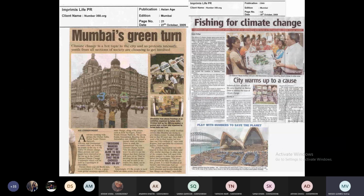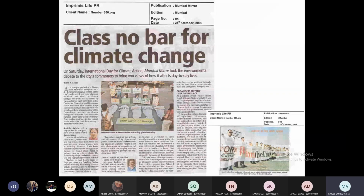In Bombay also there were multiple events organized, and the last culmination was around 500 or 800 activists coming to Marine Drive, forming a chain and creating awareness. Everywhere the event ends with this 350. You see over here the human formation at the bottom, play with numbers to save the planet. They used to form the human formation of 350 and click a photograph, and this was shared with the publications. From rag pickers to cobblers, everybody was participating.